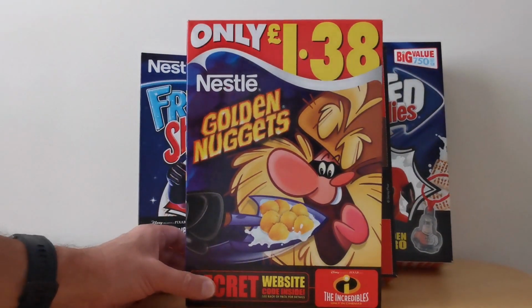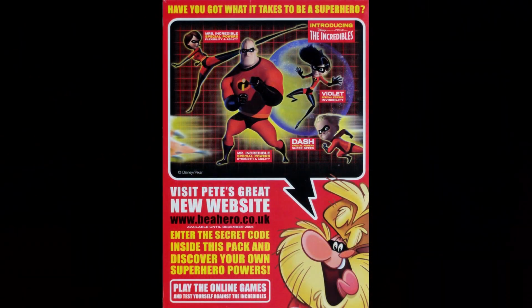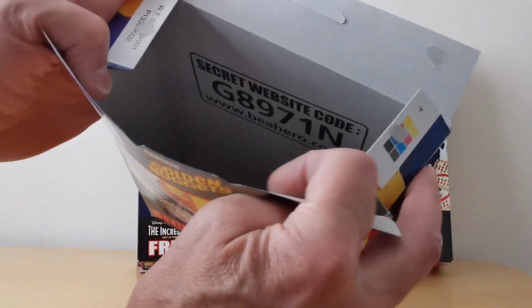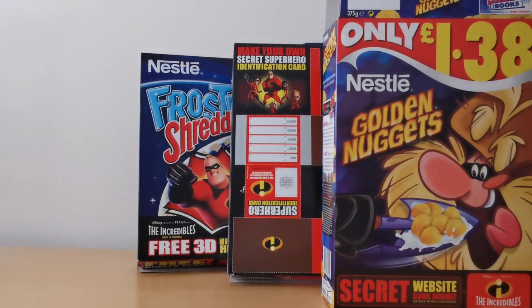On Golden Nuggets the variations were this one, with this brilliant picture of Pete on the front, and on the back all they're doing is advertising visiting the website beahero.co.uk and entering the secret code inside the pack to discover your own superhero powers. I've got no idea what this game looked like. Sadly the website's well and truly closed now. It says they're available until December 2005. I wish I'd visited it and filmed some of it, but I didn't think. Inside the packet is the actual code that you had to enter, but I don't really know what that did. So that was the Pete packet.